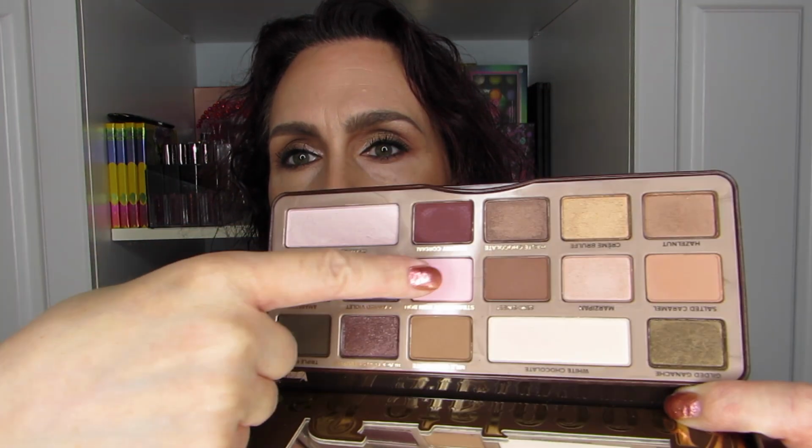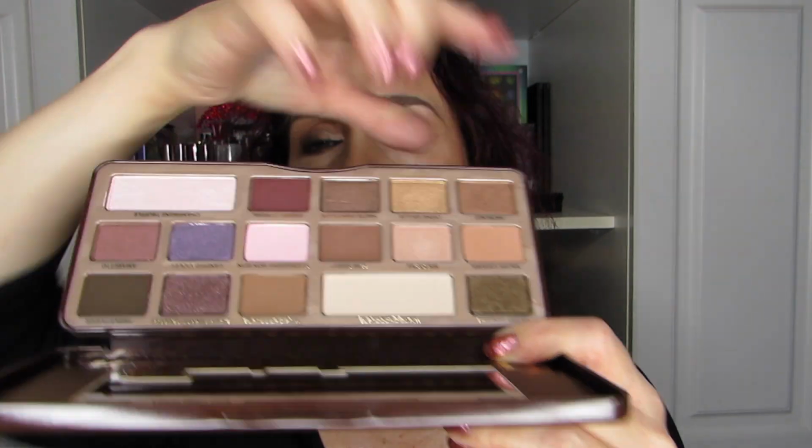Now, apparently, if I can remember the shadows I used for this palette, those were the two looks. So these two and that one was pretty much what I used, along with the toppers that I talked about before. I'm not going to repeat it a fourth time. But this is a solid palette. There's nothing wrong with this palette.